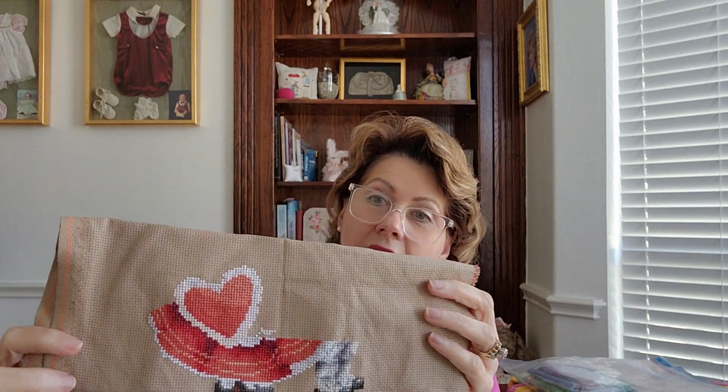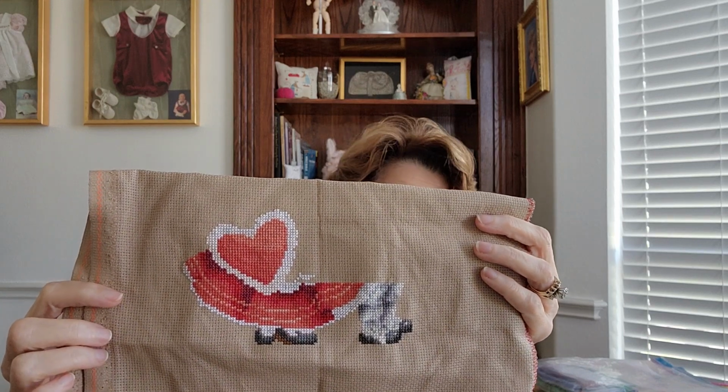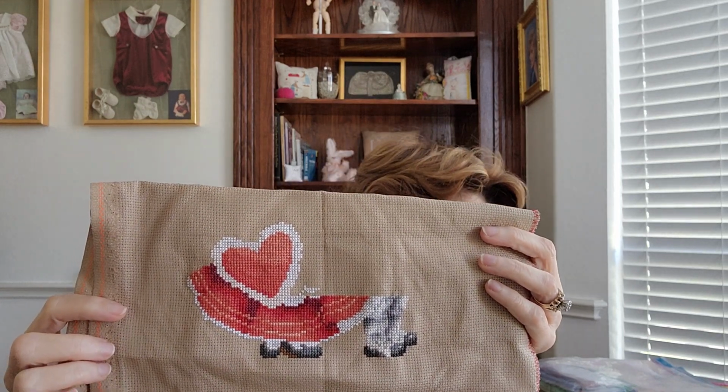My husband was watching me do this. He goes, oh my goodness, that looks like a painting on a piece of cloth. I go, right? It does, doesn't it? He was impressed. I said, well, I'm so glad you're impressed. I'm impressed that I'm able to do that right now. Because these are some of the hardest things I've ever done as far as cross stitching, oh my goodness.